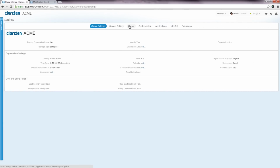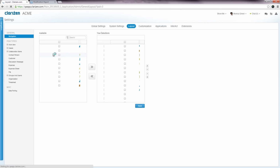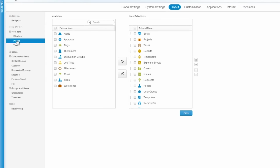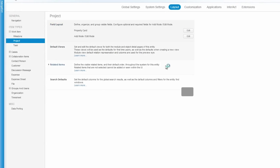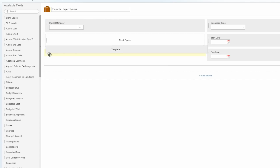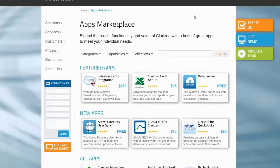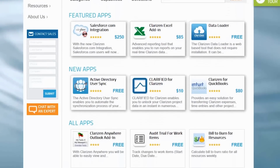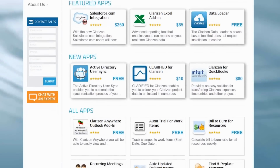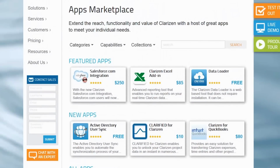Plus, with its robust configurability, Clarizen works the way you do, not the other way around. Clarizen's designed to be set up to suit your preferences at the company level and individual user level as well. Clarizen also connects with your mission-critical systems, and our open API lets you integrate with even more. You can download best practice applications, workflows, and more from our apps marketplace. And almost everything is free.